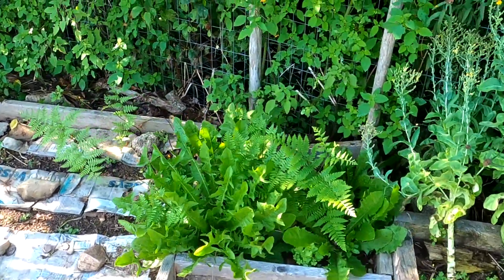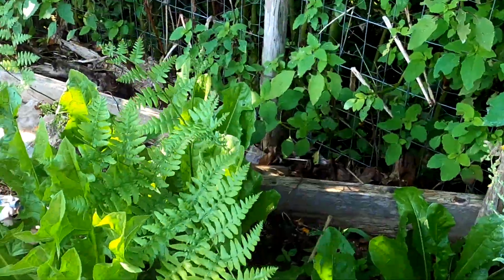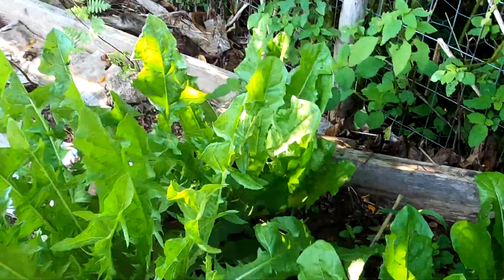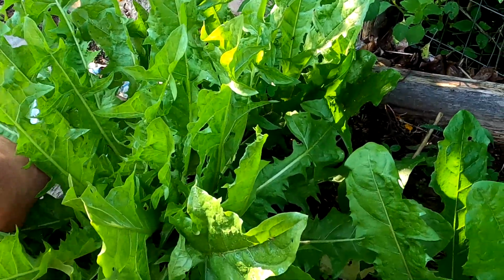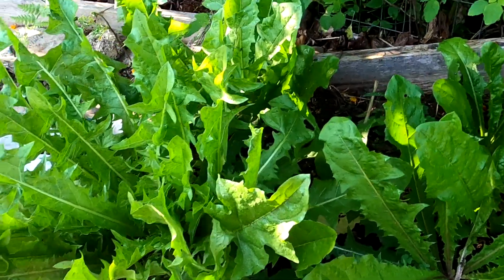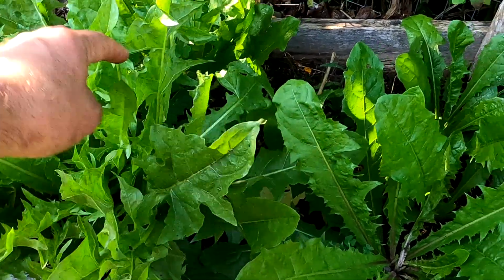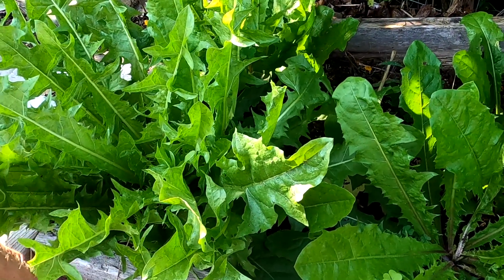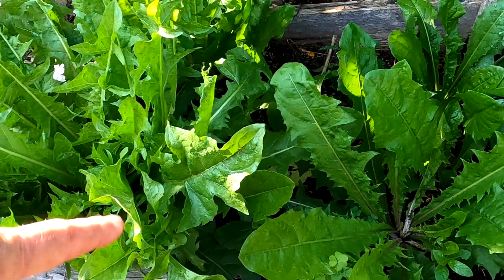Over here, I've got the Italian punto dandelion that I planted much earlier in the year. And I moved them and transplanted them here. But they say these are slow to bolt, and I mean, it is August, and they have still not produced a flower. So these are definitely a great cultivar if you like dandelion greens.